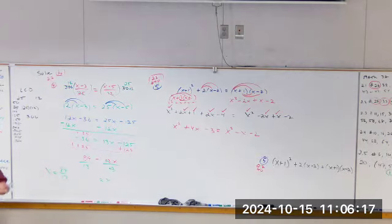This is section 2.1 and 2.2, solving linear equations. Linear is x to the first, not x squared. So this is just here to mess with you.